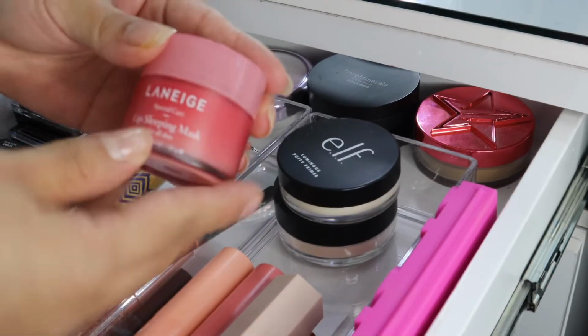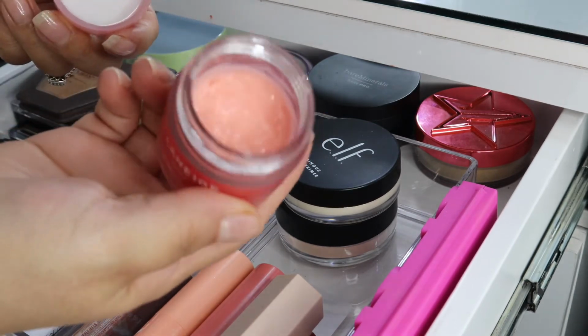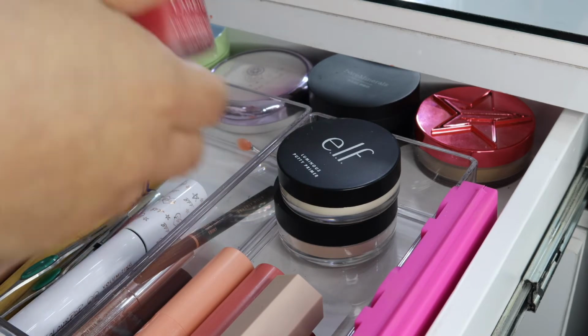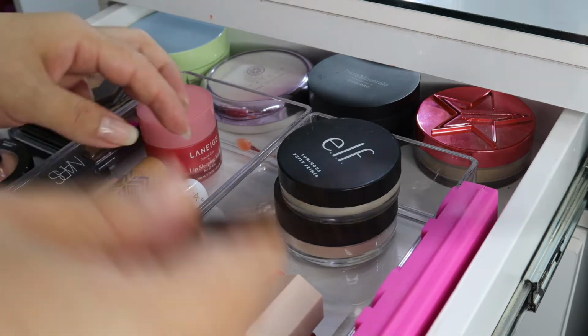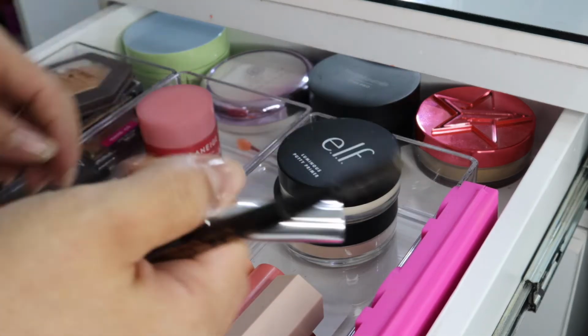I have my Laneige Lip Sleeping Mask. I love this so much. I've used it so much, and you still can't tell. Anastasia Brow Wiz in Ebony. Trying to use it up. The Anastasia Clear Brow Gel. Trying to use this one up as well.